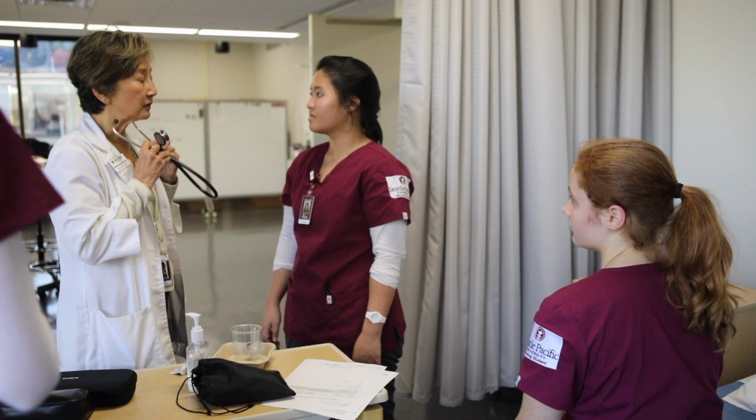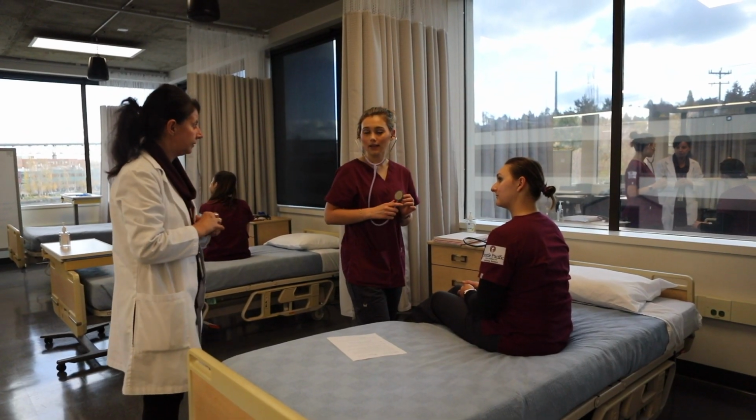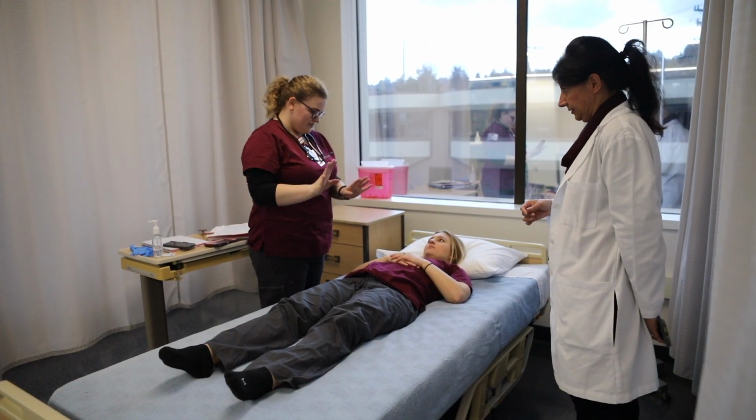And we couldn't be here today if it wasn't for the support of our community and especially our donors. All of the equipment that we have here, the facility itself, the space, is really dependent upon that generous support. We could not be more grateful for the opportunities it will provide our students and the patients that they're going to be caring for in the future.